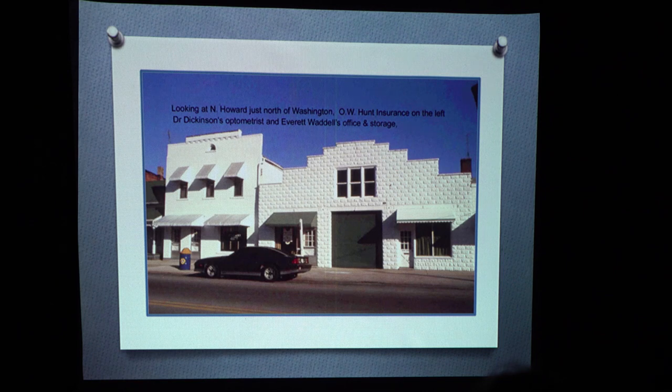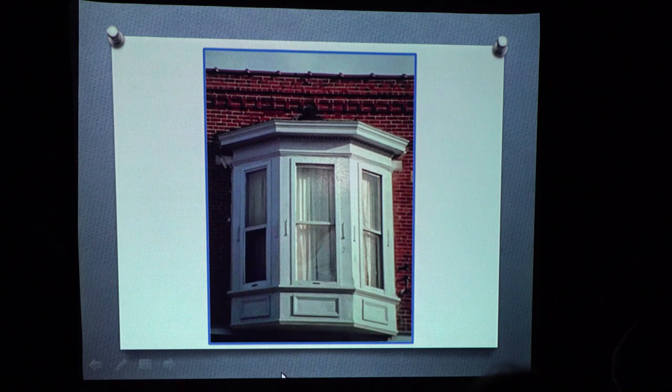White paint would make that look good again. Yeah, I think it's Floyd Hodges. It was the Sabina Hotel for me. Yeah, it was the men's hotel in Sabina. It's on Howard Street.